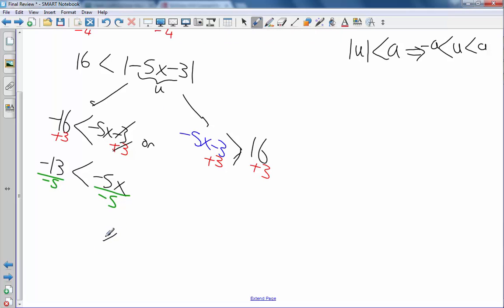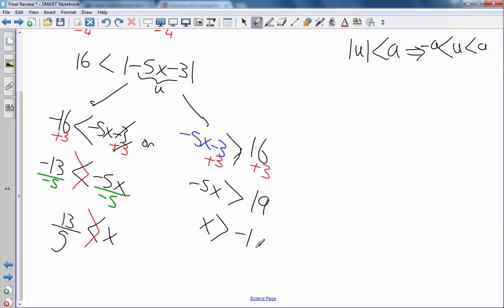And that will be x greater than. They don't divide each other, so it's just fine if you leave it like this. Agree? Flip the sign. We must flip the sign because we are dividing by a negative. Minus 5x more than 19 this time, and x is greater than minus 19 over 5. No, I'm not going to make the same mistake again. Flip the sign. Okay? So don't be confused. Alright, these are the right solutions.